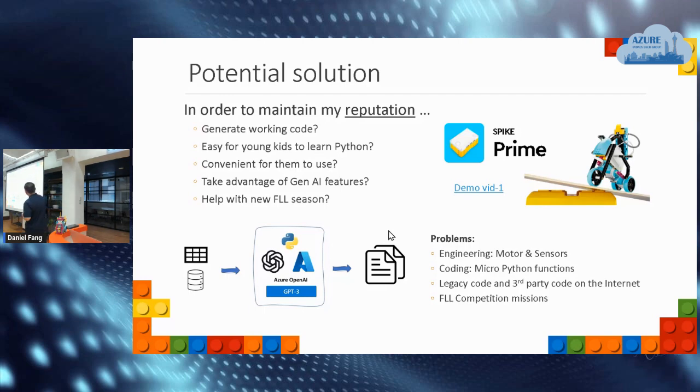And also, the last two, I want to use some generative AI features so they are not writing the code, but they are giving instructions. Ideally, it should be natural language. The kids are able to tell the model how they want the robot to perform. And also, the new season will start this August, so hopefully it will be the same thing, which can work with the new season. Okay, so how to solve it?